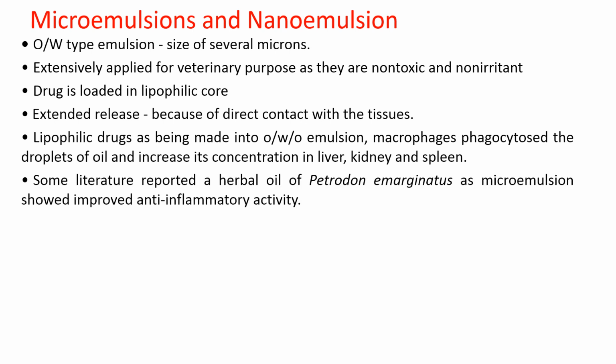Some literature has scientifically proven that Pterodon emarginatus is a drug whose anti-inflammatory property has been enhanced when the formulation was prepared as a microemulsion.